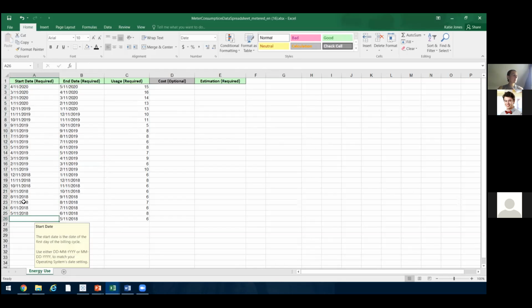It appears that my meter is typically read on the 11th of the month, and that would indicate to me that the start date for this very first reading, or last in the list here, would be 4/11/2018.